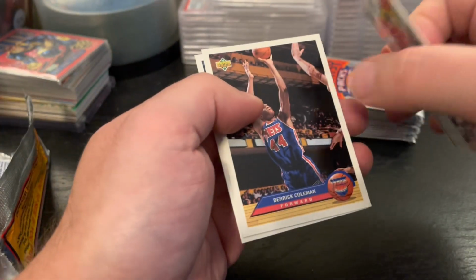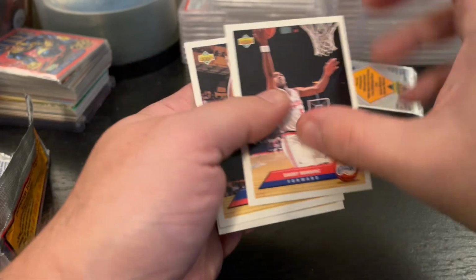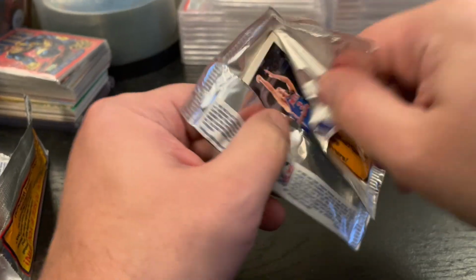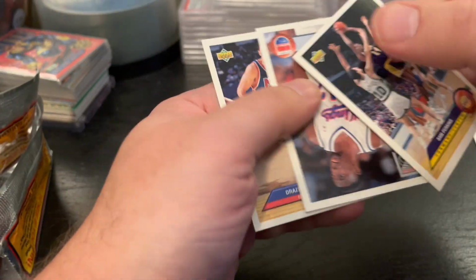I guess the adhesive over the years on some of them. Derrick Coleman, Danny Manning, and Drazen Petrovic. Again, really shame that he passed away so young. I remember him and Jordan going at it. Another Drazen Petrovic. Yeah, it's a Drazen Petrovic day right here.